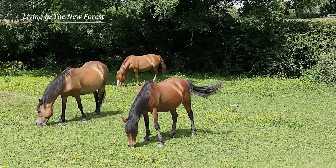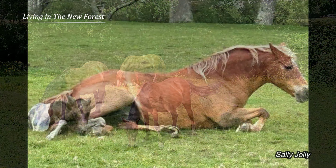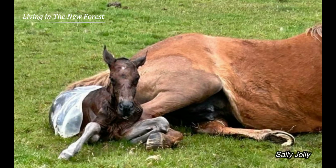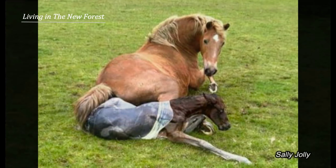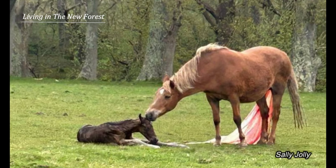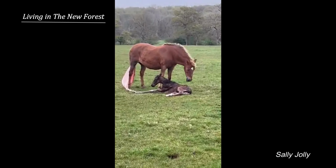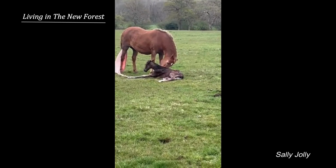Those of you that saw the previous video diary might remember that we met Sally Jolly, one of the New Forest commoners who own the ponies and donkeys and other animals that graze in the forest. Sally sent me the dramatic images that you can see, which is the birth of her first foal of the year. Here's Sally giving us an update a couple of weeks later.